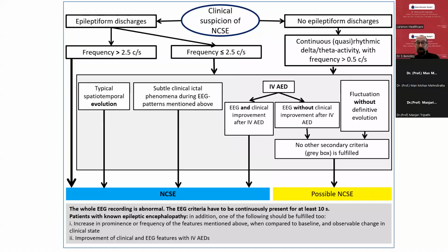Now, if for any reason that cannot be done, so you don't have previous EEGs, or you have a caregiver who is just a step in and they don't know the patient, then you can make this branch of the Salzburg criteria compulsory. So you must make compulsory to try intravenous anti-seizure medication and see whether that modulates the EEG and improves the clinical picture. So again, these two additional items were added for these children with epileptic encephalopathy to avoid that we overtreat them.